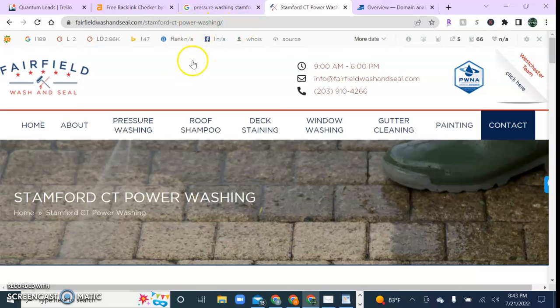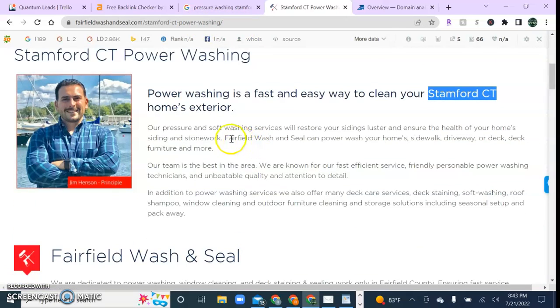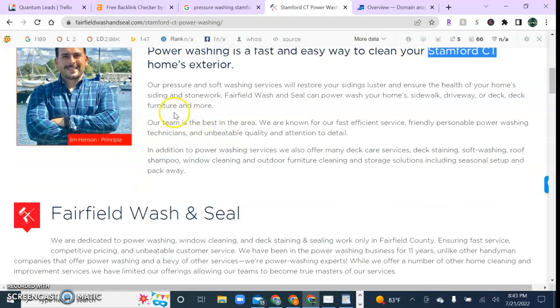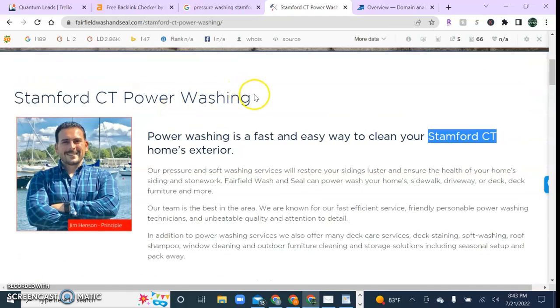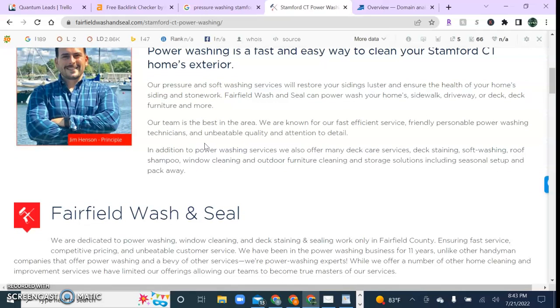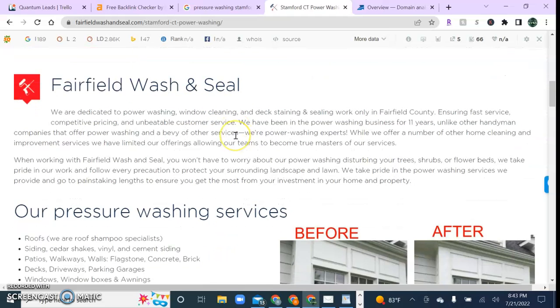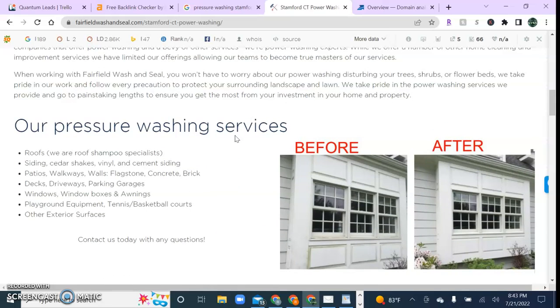Now here we have Fairfield Wash and Seal. And you'll notice that they have built out a ton of content on their website. And this content is filled with keywords, as we see here, phrases, and so on. Keywords are words or phrases used on a web page that signify to Google vital information about our business, such as what we do, where we operate from, and this is going to help them put us in searches related to our business, such as high volume and business related searches like pressure washing.